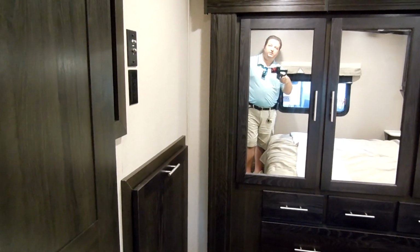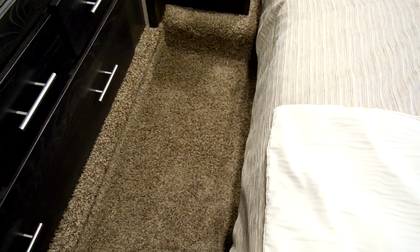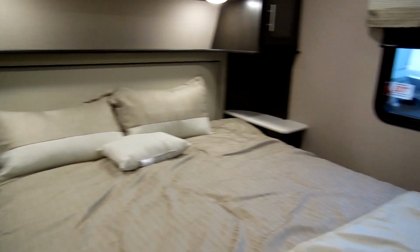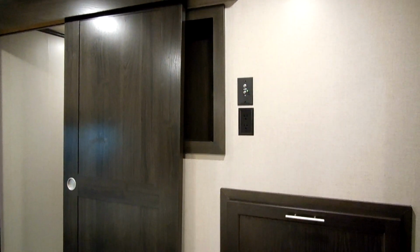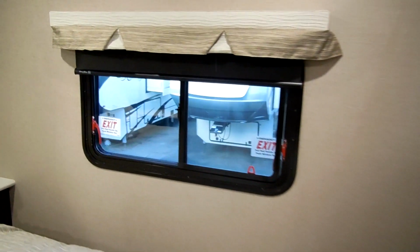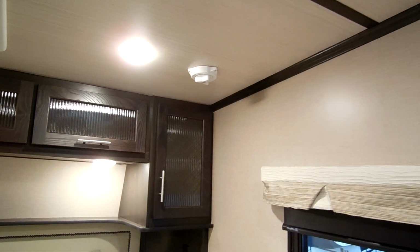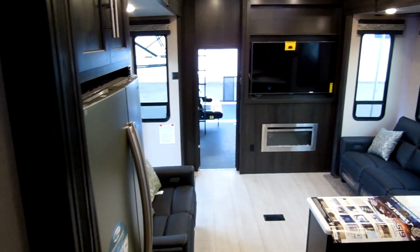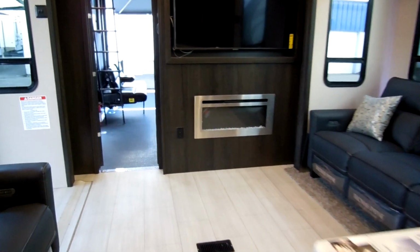TV hookups on the wall here if you wanted to do TVs. There is quite a bit of room here on this side of the bed, more so than on the other side because of this slide out. And the bed does actually raise up, and there's some storage underneath of there too. Nice sliding door here to give you your privacy in the bedroom area. Emergency exit window. Electric outlet on both sides of the beds too. And then up top there is your TV rotation and handle for your antenna. Huge TV downstairs. Large fireplace. That's basically a fancy electric heater.